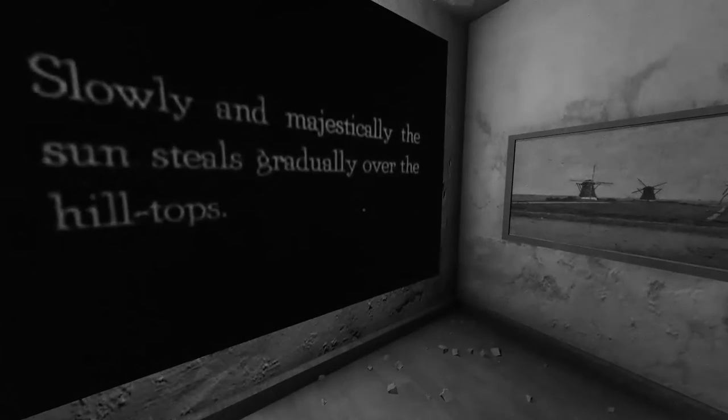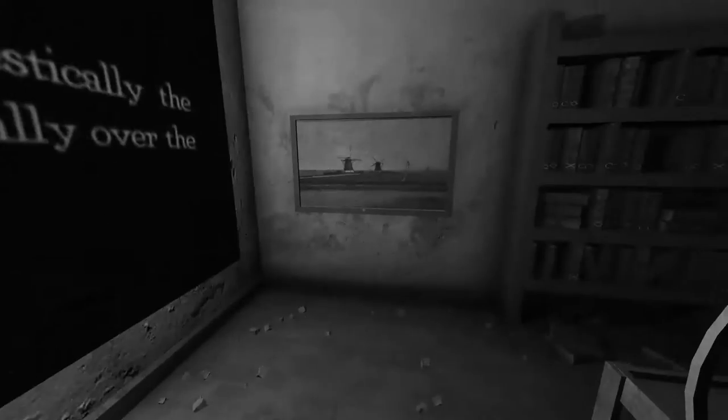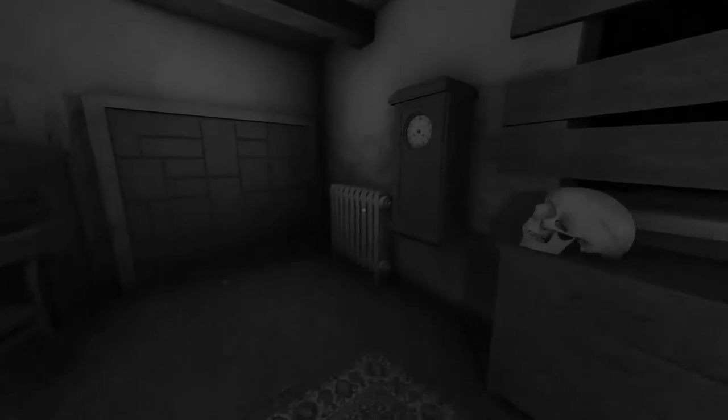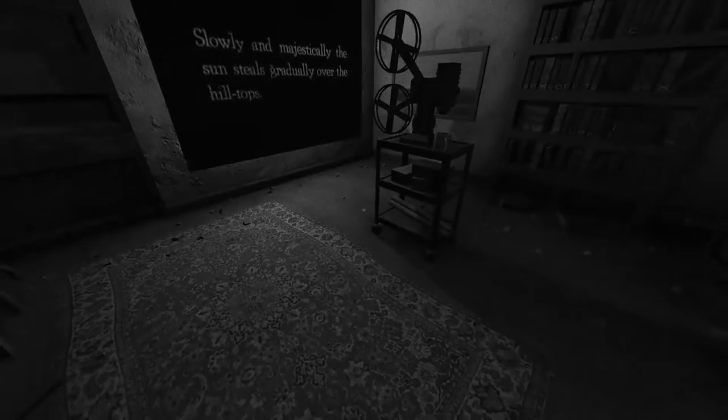I know this is supposed to be giving us clues, so I'm just looking to see if there's anything with hilltops. Maybe a painting or anything. Wait, what was in that painting? Hold on. What the... Slenderman, he's on vacation right now this time of year. What the hell was that?